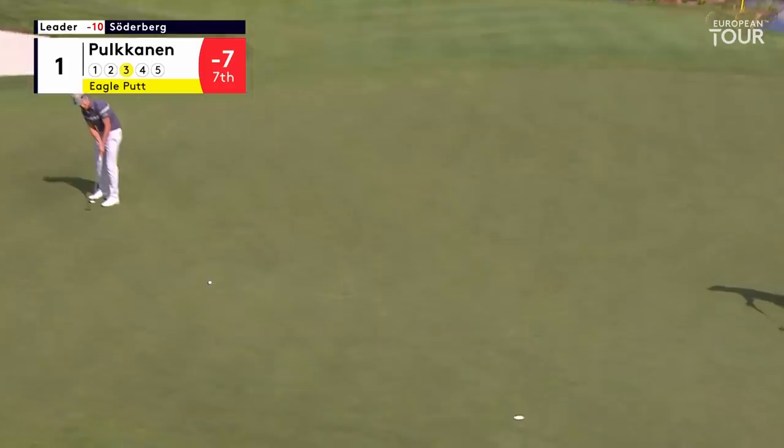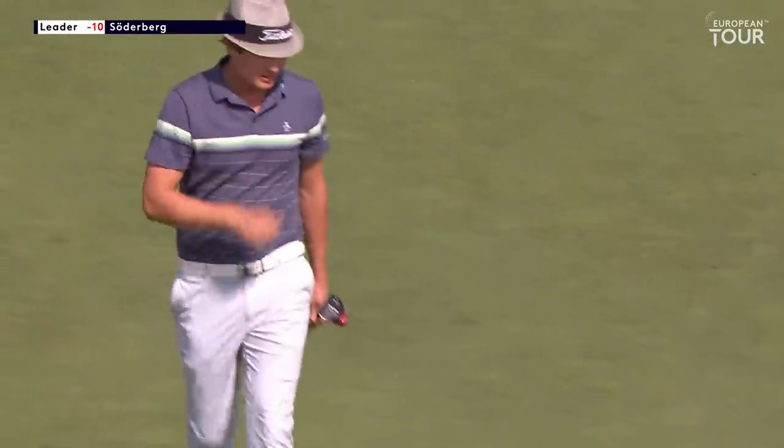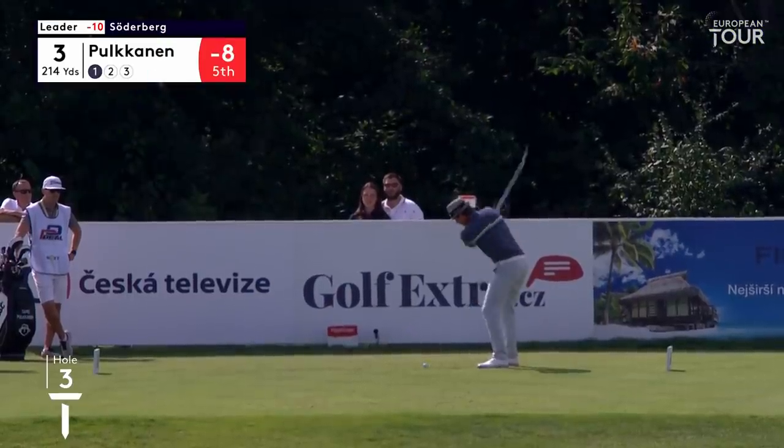So two great shots by Pulkkanen to get to here. Can he get it to the hole? Okay, he has. The easiest birdie falls for Pulkkanen. Forced to contend with Tapio Pulkkanen.